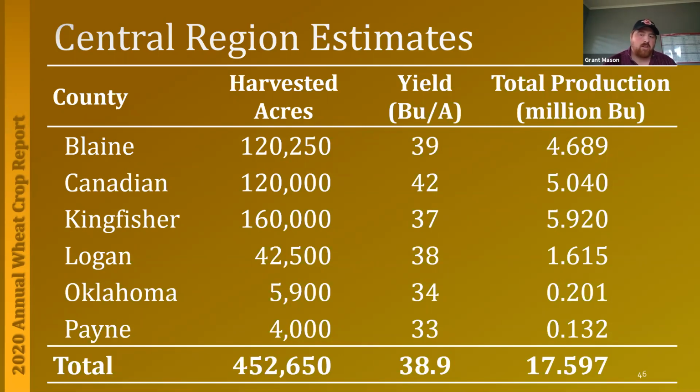In the northern part, there's potential for higher yielding crops than farther south. Logan County, Oklahoma, and Payne, they're about what last year's estimates were. Oklahoma County continues to grow more houses than wheat, so I think that'll continue to go down. And then Payne County, I was talking to someone this morning, there were more swathers headed out to cut more of that, so I think you'll see those acres go down as well. So overall, looking at around 452,000 harvested acres and around 39 bushel yield, and then somewhere around 17.5 million bushels.